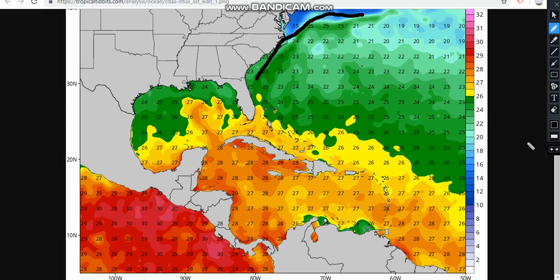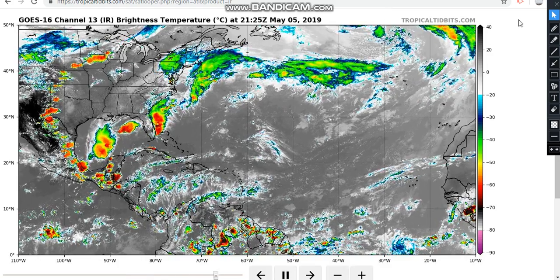All the Caribbean's in the 80s. Some parts of the Caribbean are actually at 82. And you can see that 80-degree line is starting to advance a little bit to the north. The yellow is technically 79. But not too long ago, the northern edge of the Gulf of Mexico was at 21, 22. Short time later, they're at 24, 25. So now they're into the mid and even upper 70s. So it's starting to warm up in the Gulf of Mexico as well.